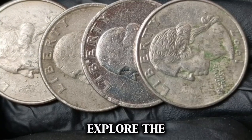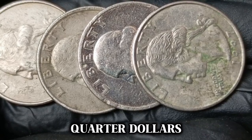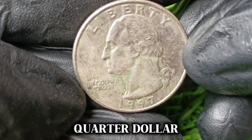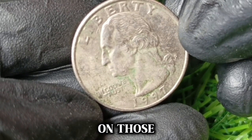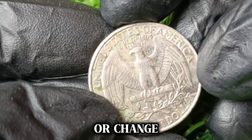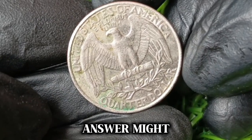Today, we explore the value of specific coins, the most valuable Washington quarter dollar coins in the market. First up, the 1997 quarter dollar with the P mint mark. Yes, the Philadelphia minted quarters, especially focusing on those dirty, circulated ones you might find in your pocket or change jar. What's their value today? Stick around because the answer might surprise you.